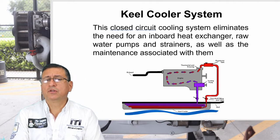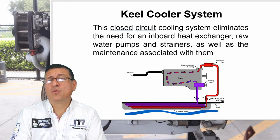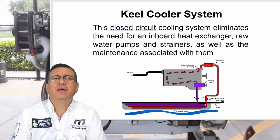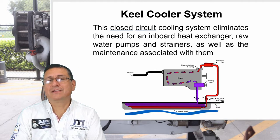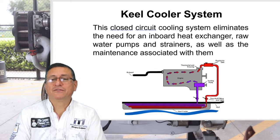This is another good picture of this system. This closed circuit cooling system eliminates the need for an inboard heat exchanger, of course, and no raw water pumps and no strainers. And also the maintenance is very simple. Internally, if you check, the engine room is clean, no corrosion.